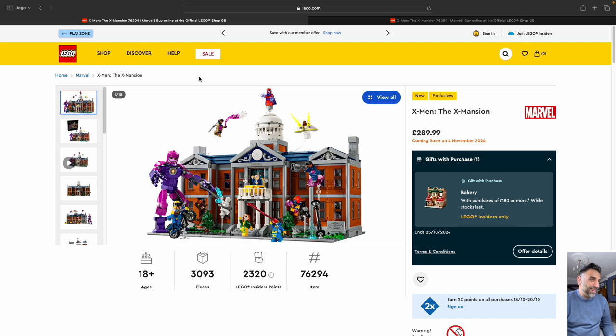First of all, on first glance, it does give the impression that this is the X-Mansion. Now, if you're not familiar with X-Men or the X-Mansion, if you look at it from just a modular building point of view, it does look like the last modular building, which is the Natural History Museum. But let's put that to the side for the moment, and let's take it on its own accord.